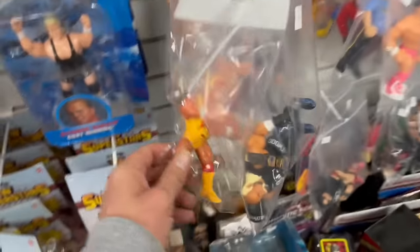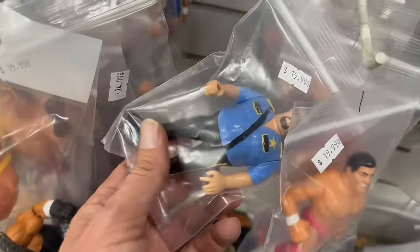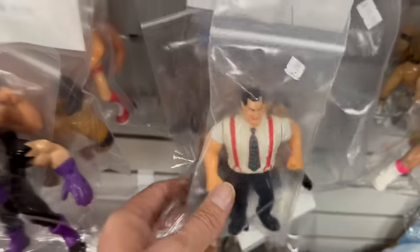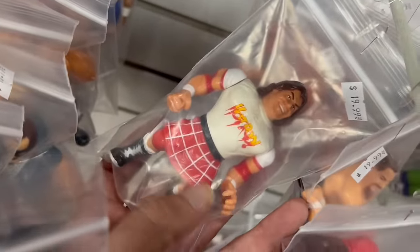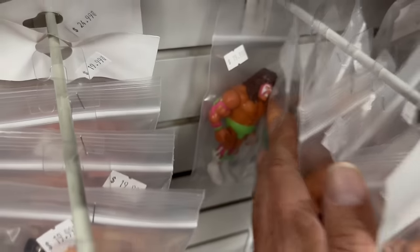Well, here's some of those Hasbro figures over here. The ones that I'm kind of leaning towards wanting to buy a few of. Maybe not today, but I just think these Hasbro figures are so cool. This Piper is awesome. I wonder if they have a King Kong Bundy. There's the Honky Tonk Man. Do they have a Bundy in here? You know, that's one LJN wrestling superstar figure that I don't have, is Bundy. I'll have to try and pick him up at some point.